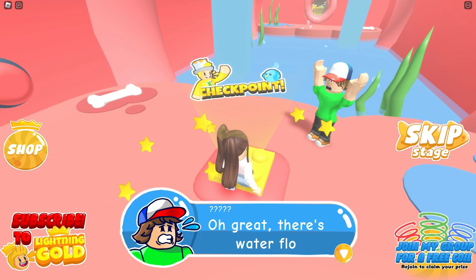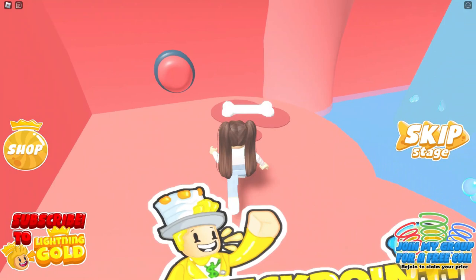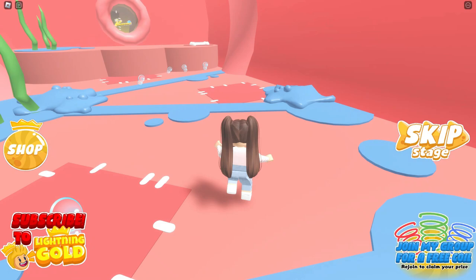Oh great, there's water flooding this area. Go look for something to drain it. How am I supposed to get across? How? Oh, this button, obviously. Why is there a button in a teddy bear? Ugh. It's like slobber. It's like a spittle.